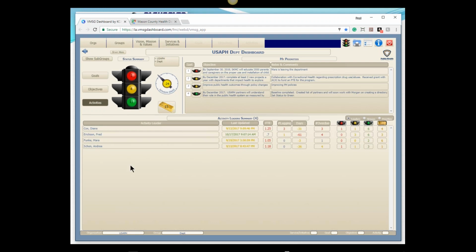Down at the bottom, we can break this traffic light down by a couple of different things. Number one is by people who we assigned as activity leaders in here. So I've got Diane Cox as activity leader. I see the last time she updated it in the system. This is color coded: green is less than 30 days ago, yellow is less than 60, and red is over 60 days ago.